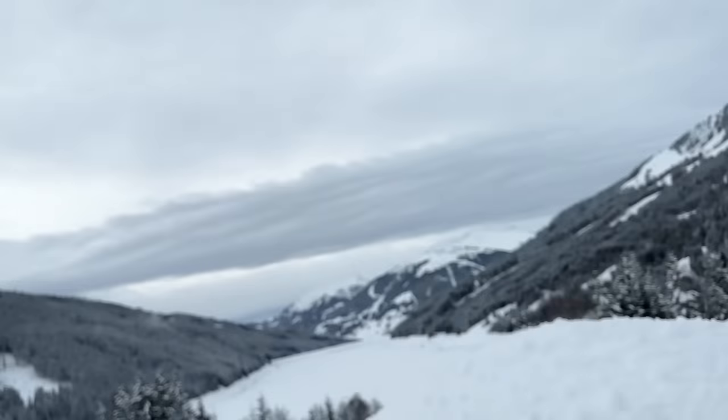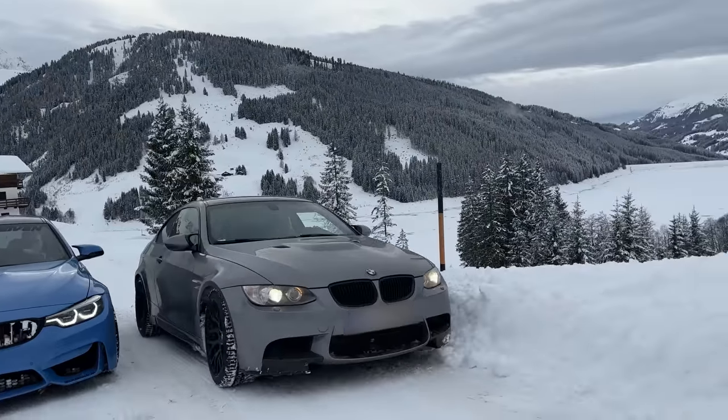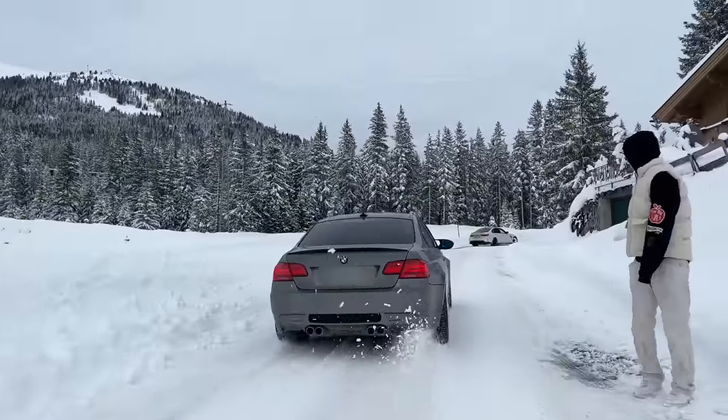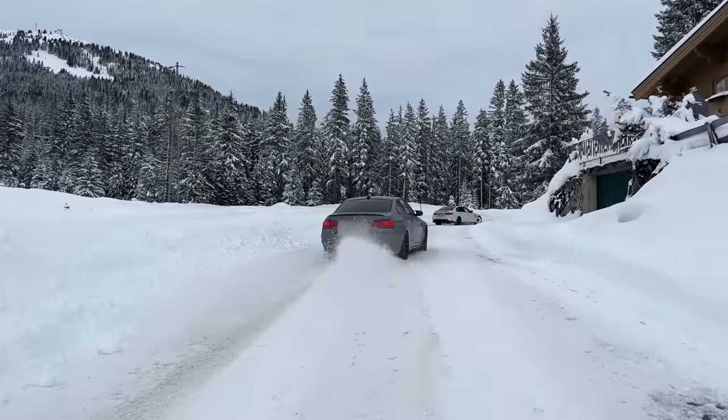So we can't get up the fucking hill. We just stopped to take some pictures. Oh, okay. Yeah, bring an M3 or M4 to the snow, they say. It's going to be fun. Looks like Yido just got fucking stuck.